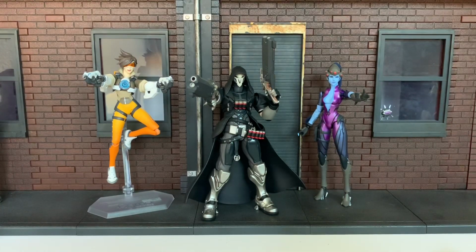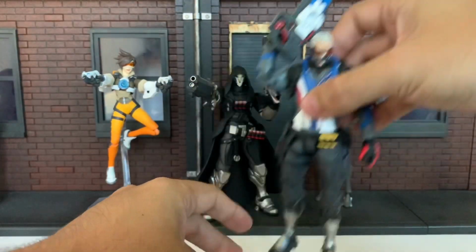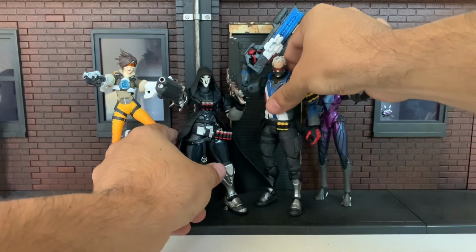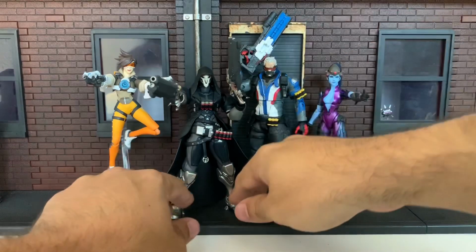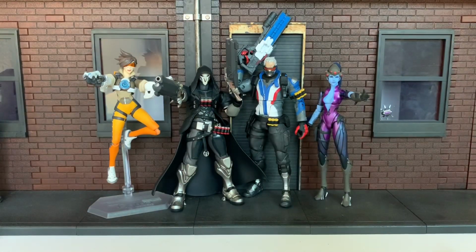Before we get into Genji, let's bring in Hasbro's Soldier 76. Drop them in here just to see how these all fare together so far. So again, the Hasbro figure is taller, but they look good together, if I say so myself, man. So again, if you're gonna dabble in both, dabble in both. I'm gonna dabble in both. I like to see what Hasbro does. I like to see what Figma does.